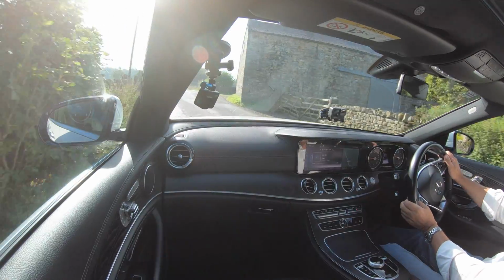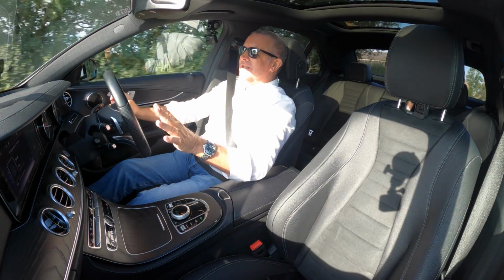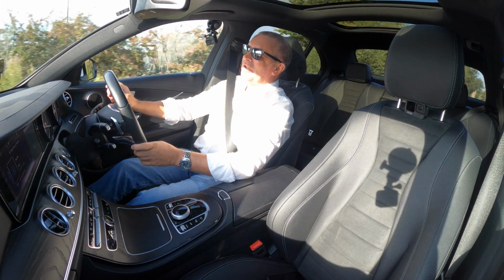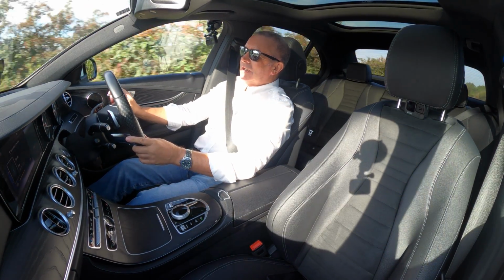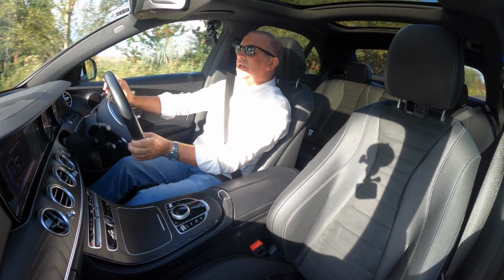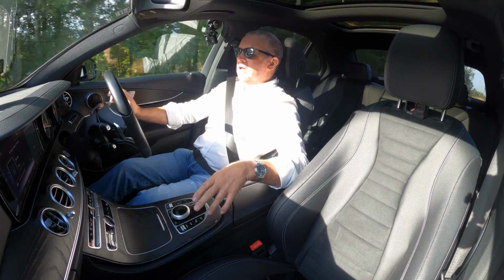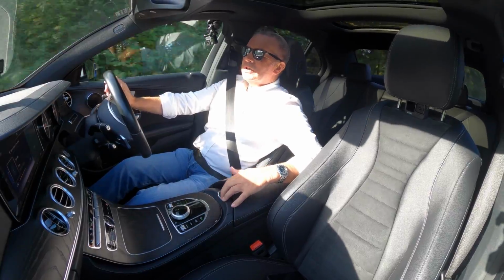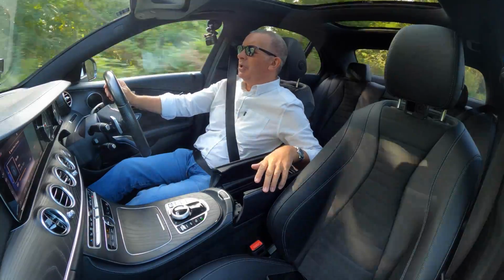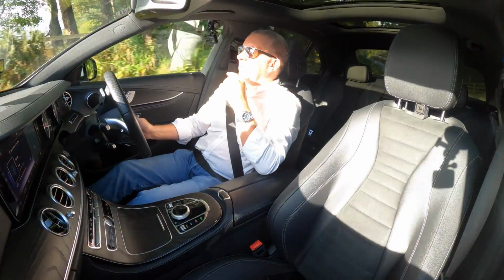Nice dash. It's far enough away from you, it doesn't intrude on the cabin, so a nice light and airy feel at the front here. Again the wood center console here, front armrest, and in there I think there might be two USBs and an auxiliary and also a power socket.